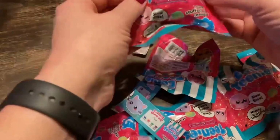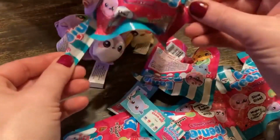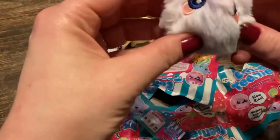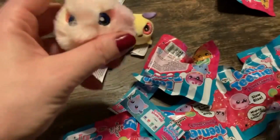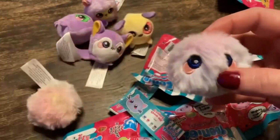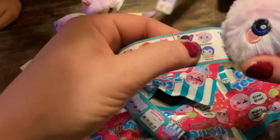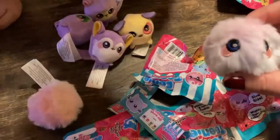All right, Della, are you ready to open up yours? Yeah. Here, I'll open it. You can pull it out. Pull it out. Oh, they got a duplicate. Which one is it? Is it a duplicate? No, look. Well, it's a different color. Let me look and see. Oh, it's this one, isn't it? Puff Penelope. Yeah, it is that one.